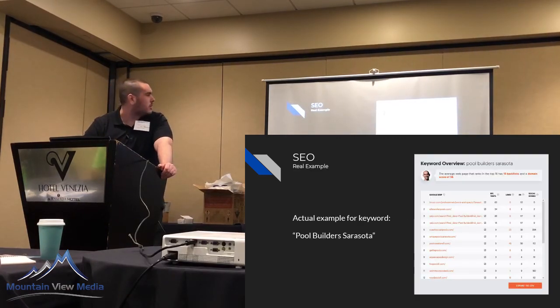It's kind of blurry, but this is a real-life example of the keyword Pool Builder Sarasota. You can see the number 1 spot has 63 visitors per month. The number 2 spot only has 34 visitors per month. Number 3 has about 20, and it just continues to go down into nothingness. After you get past the first page, nobody's going to that second page or the third page. All of the traffic's being generated in those top 2-3 spots.